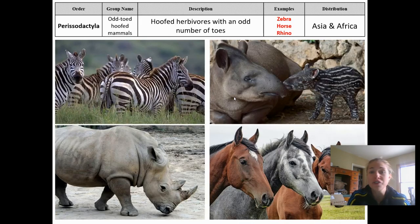Next, we have our odd-toed hoofed animals. So it's kind of weird to think about, but a horse or a zebra, they have one hoof. We consider that one toe. They literally have one toe. So just imagine a human foot with one toe walking around. That's how they walk. They walk on one toe, so that's an odd number. But we also have horses, or I'm sorry, rhinoceros, different things like that. They have three toes, so those are more closely related. Hippos would be in this category as well because they also have three toes.